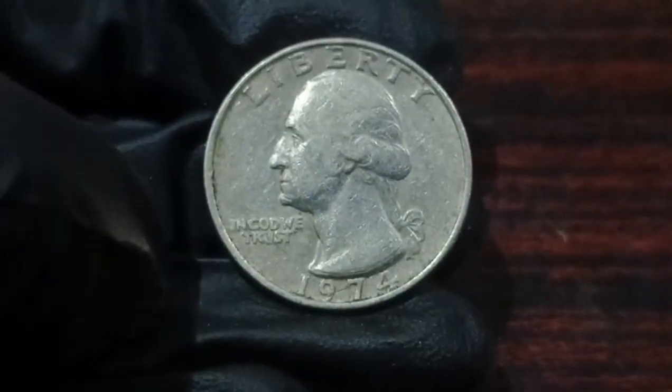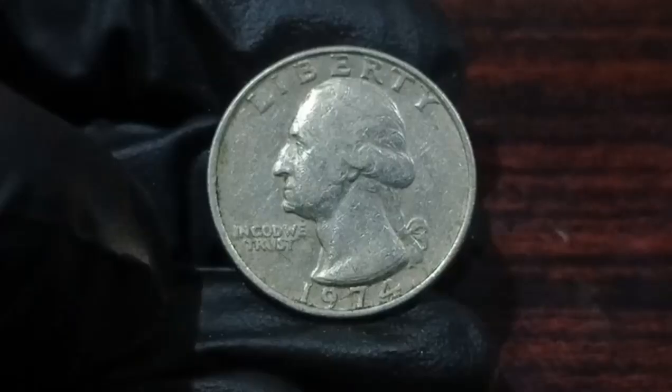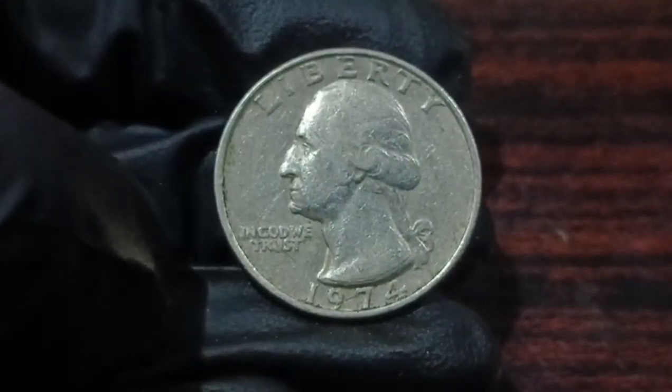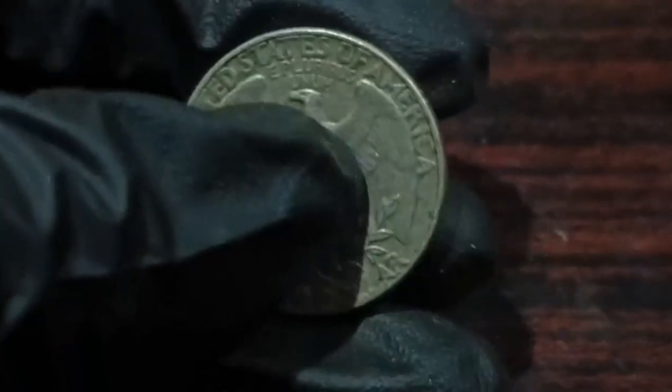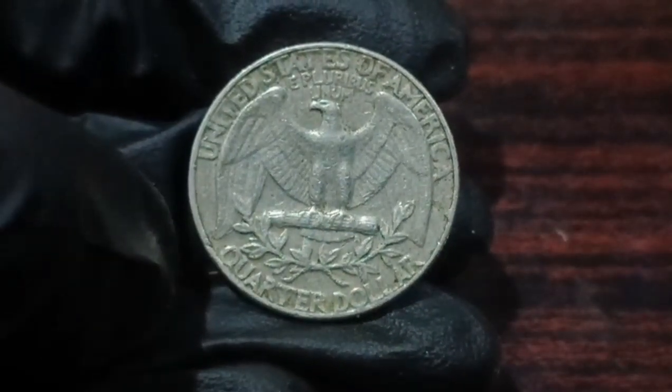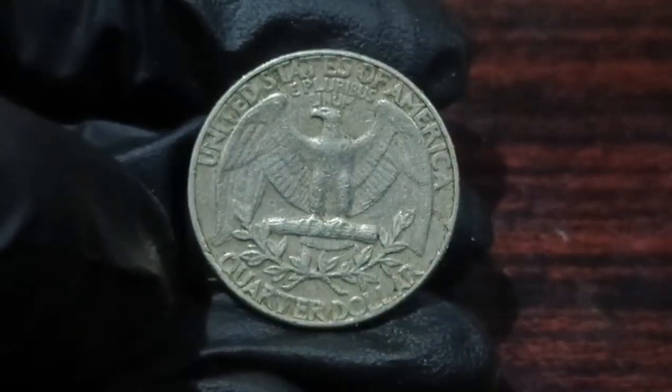As time passes, fewer high-quality 1974 quarters remain in circulation, making pristine examples even scarcer. This natural reduction, combined with ongoing collector interest, ensures that their value will continue to appreciate. The coin's journey from a common piece of pocket change to a potential treasure demonstrates the unpredictable magic of numismatics.